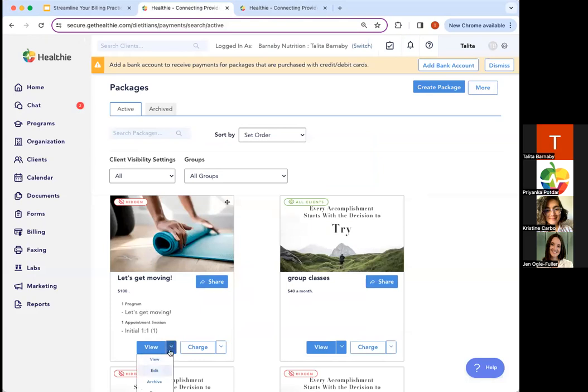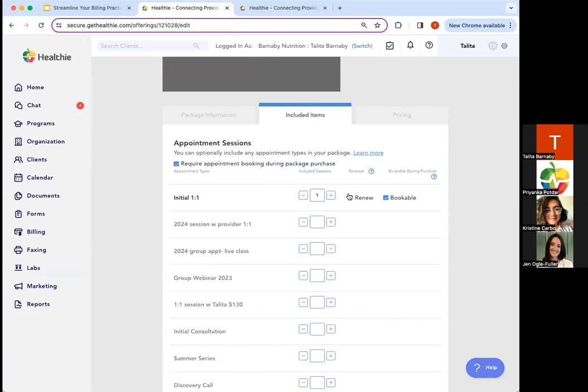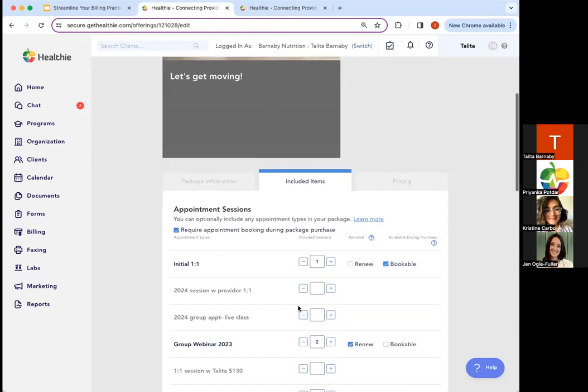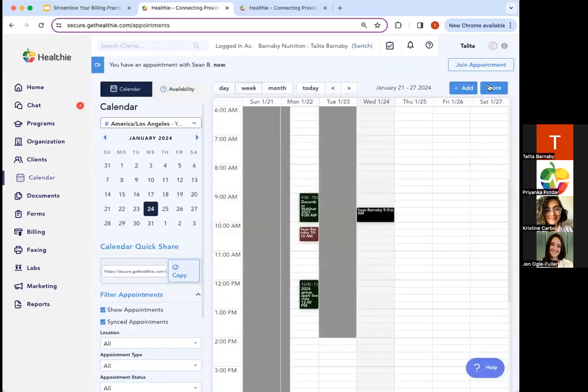And another thing that I would like to flag as well is that under included items, you're able to add multiple ones, right? So if this is an initial consultation and maybe some group webinars or discovery call or follow-ups, whatever it would be, you're able to add everything into a package. So if you're planning on charging clients first, the best way is to put them into a client package and share that with your client versus just sharing your calendar, right?